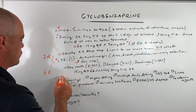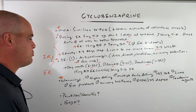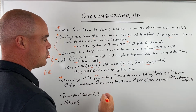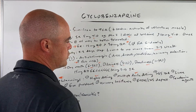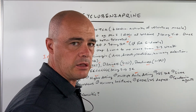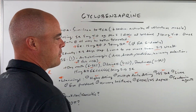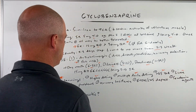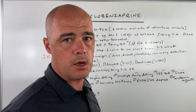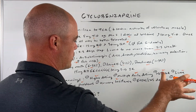Now, what about warnings? There are some specific things you want to keep in mind if you and your doctor decide Flexeril is an option. First of all, we see more side effects with higher dosing, so we want to try to avoid that multiple daily dosing. So again, start once at bedtime, increase to multiple daily doses only if you need it. Older age, so greater than 65, and anybody with liver problems, we're going to see more side effects. Eye problems, if you've had glaucoma, you want to be careful with this. Also urinary hesitancy.